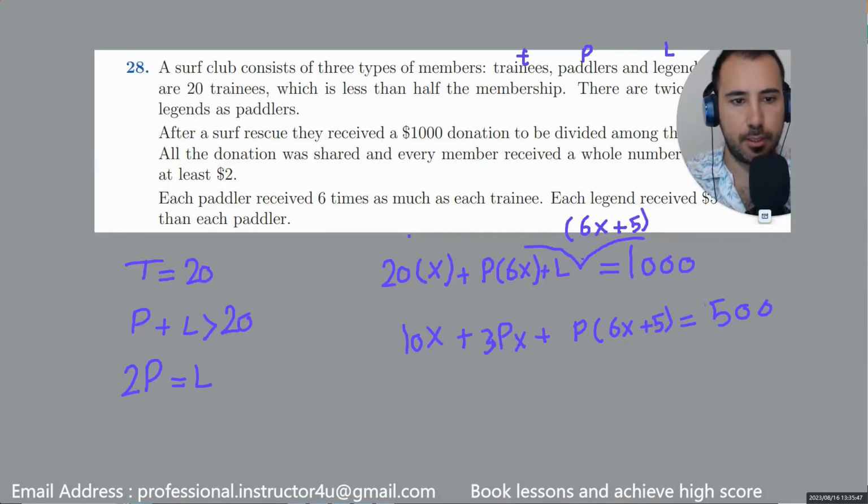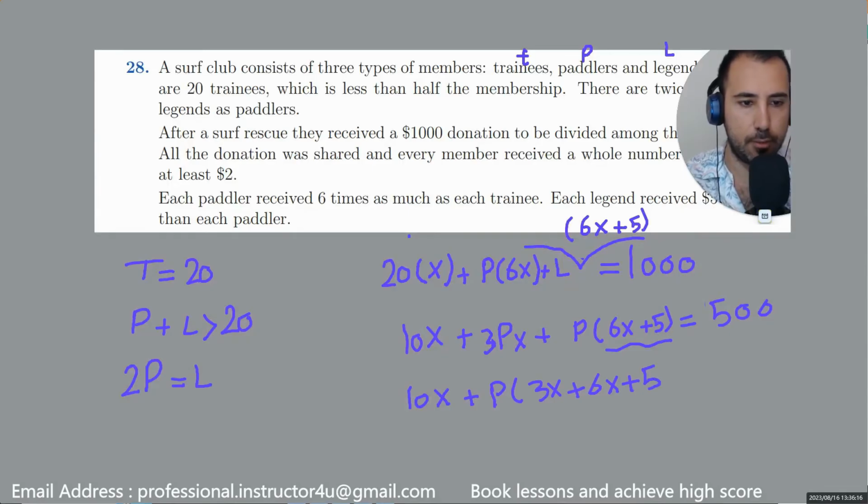Now from here, let's factorize a P from both of these. So I'm going to write 10X plus P times (3X plus 6X plus 5) is equal to 500. So the middle here will be 9X plus 5.